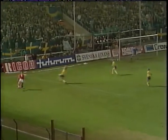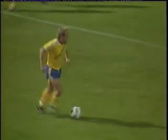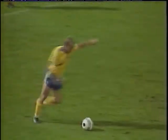And Anderson comes in with Muller, who flapped it a little bit, and Stromberg couldn't clear it, and this is Hoddle. And Stromberg again stretching, and this time he'll get a free kick. Fritz for Sweden, who lead 1-0.